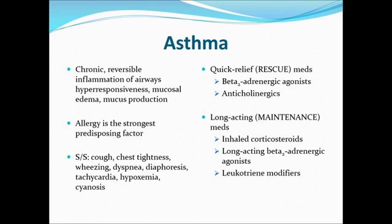Allergy is the strongest predisposing factor to asthma, and symptoms that you'll commonly see in the patient is they'll have a cough, they'll have chest tightness and wheezing. They will be dyspneic, they'll get diaphoretic. Again, their body is trying to get adequate oxygen into the lungs. Their heart rate will go up in an effort of compensation, trying to pump the oxygen that's already there. They will develop hypoxemia, so low levels of oxygen in the blood. And if unchecked, they will get cyanotic.